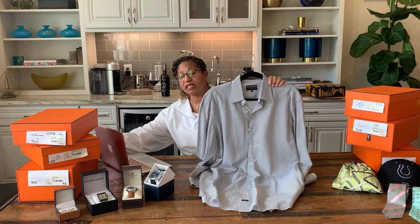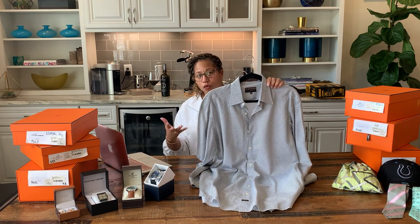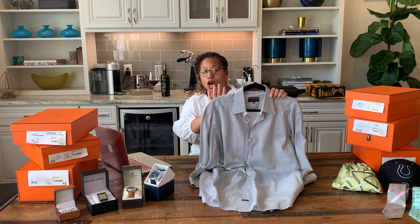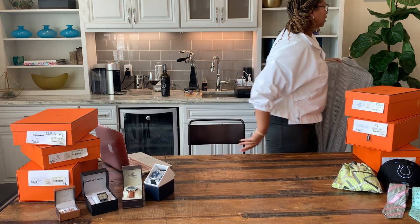This shirt is in a size medium, and this shirt is reselling for $20. We don't have the retail of what this may have cost the original owner, but we are reselling this Robert Talbot men's yarn dye shirt for $20. Great deal, great, great deal.